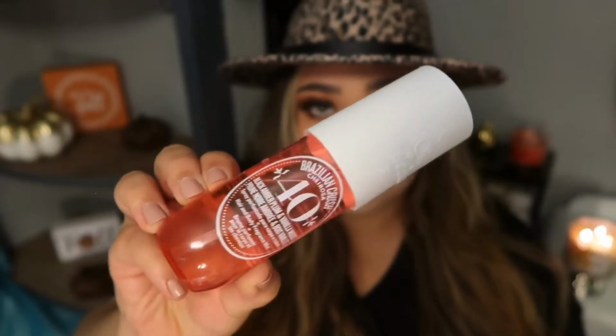Let's go ahead and move into one of my favorite fragrances. I think this has become one of my all-time favorite perfumes or body mists that I've ever discovered, and this is the Sol de Janeiro Brazilian Crush Cheirosa 40. I don't know how you say it, but it's black amber, plum and vanilla woods. This stuff, you guys, is absolute heaven. This is the best thing I've ever smelled.